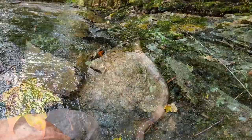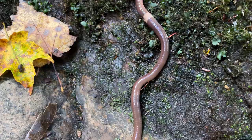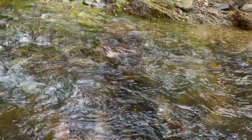And here's this earthworm just chilling. You can imagine if somehow he wound up here, it's not a stretch by any means to think that he would have wound up somewhere in the water where he would have been eaten. So yeah, earthworms make it into the water all the time. And undoubtedly, that is at least part of the reason that trout love earthworms so much.